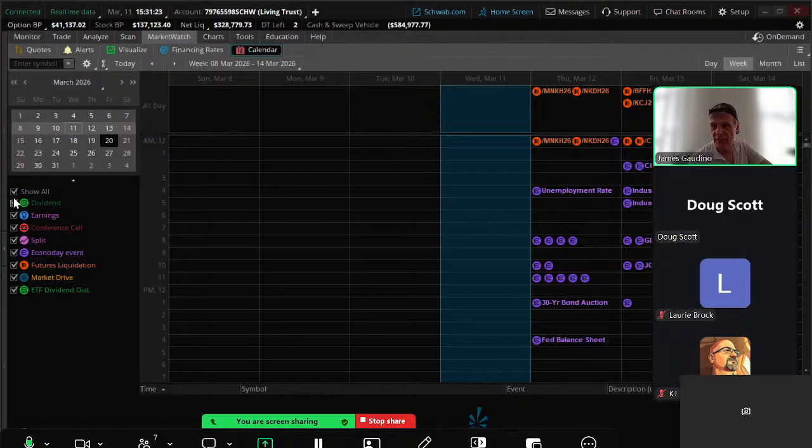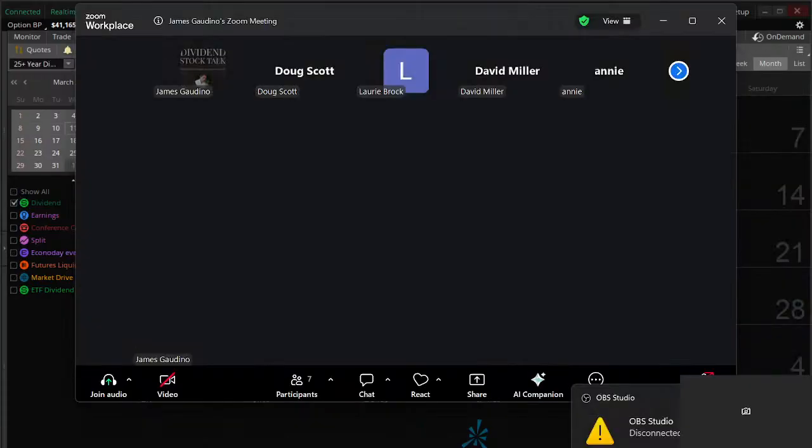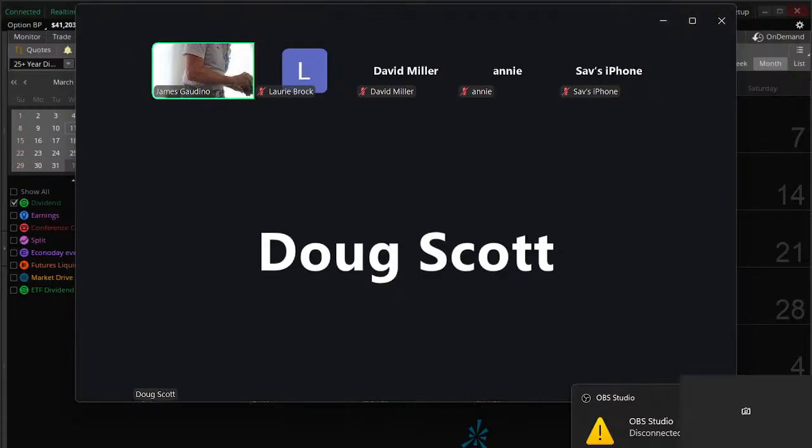That's what Zoom like, you damn bony. Resume. There we go. Okay. Now you can see the iPhone. So what we're going to end up doing, camera, there we go.